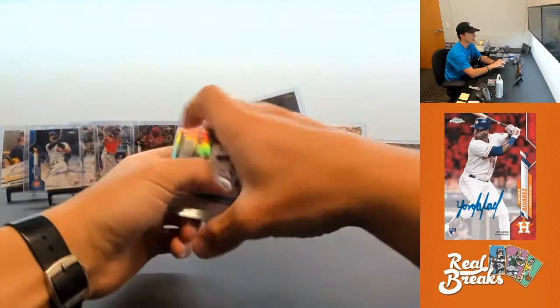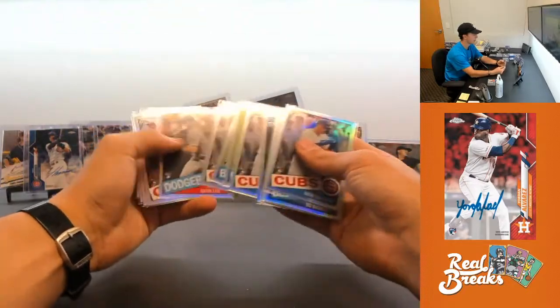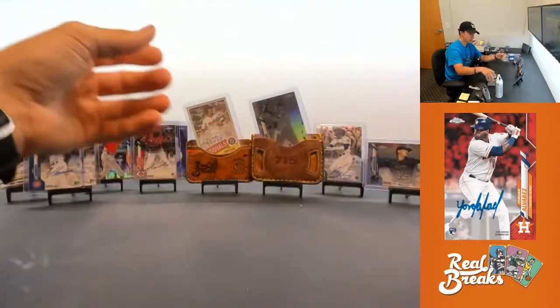Can't forget the inserts to go along with them. Same thing, same group of guys. 1985 inserts.